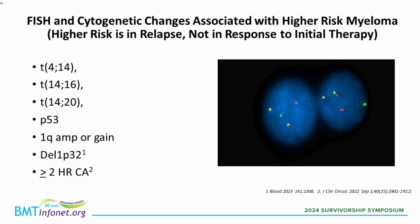P53 is another tumor suppressor gene located on chromosome 17p. And so when this is lost, again, that means that tumor cells have a growth advantage. And then we just talked about that 1Q, meaning amplified, extra or gains, and then that deletion of 1P. And then now we have a category of myeloma that increasingly is referred to as what people call double hit mutations, meaning that the myeloma cells have more than one mutation, and people who have myeloma cells with 2 or more mutations seem to have more difficult to treat myeloma and myeloma that may come back faster.